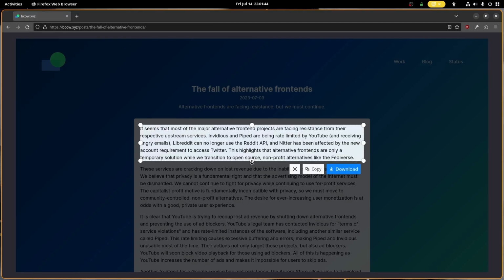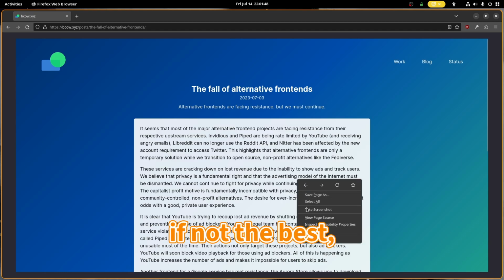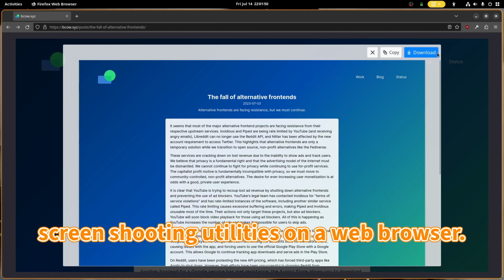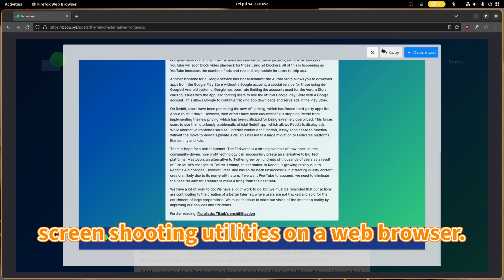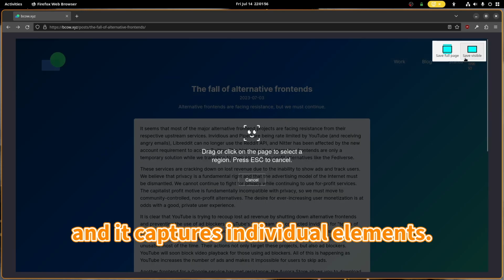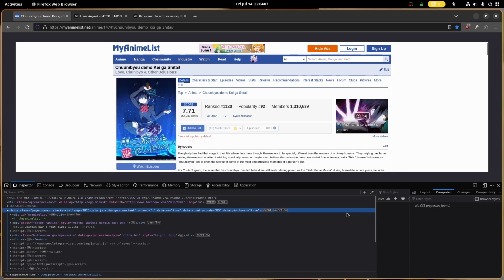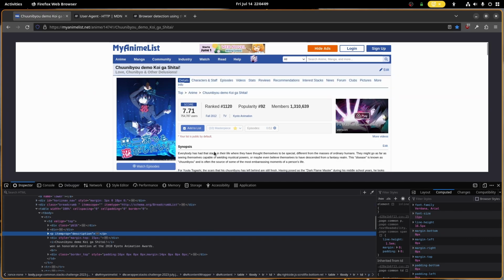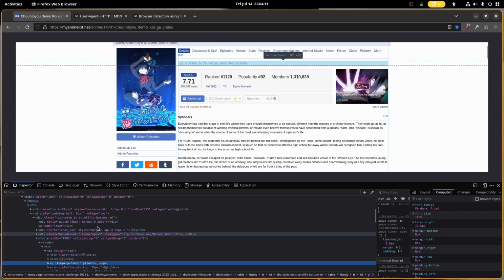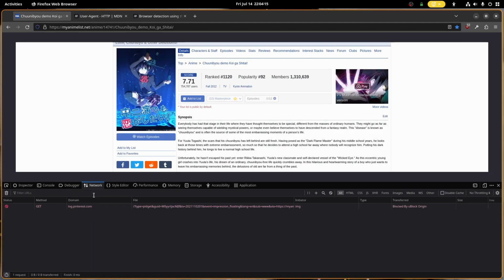Firefox also has, in my opinion, one of the most robust, if not the best, screenshot utilities on a web browser, full stop. Full page screenshots, and it captures individual elements. Their web dev tools also have a built-in color picker, and also a really great and convenient way to change your user agent and experiment with different screen resolutions if you're a web developer.